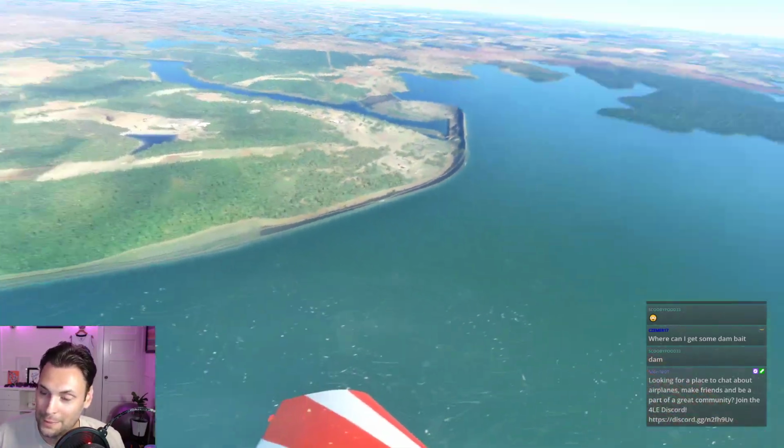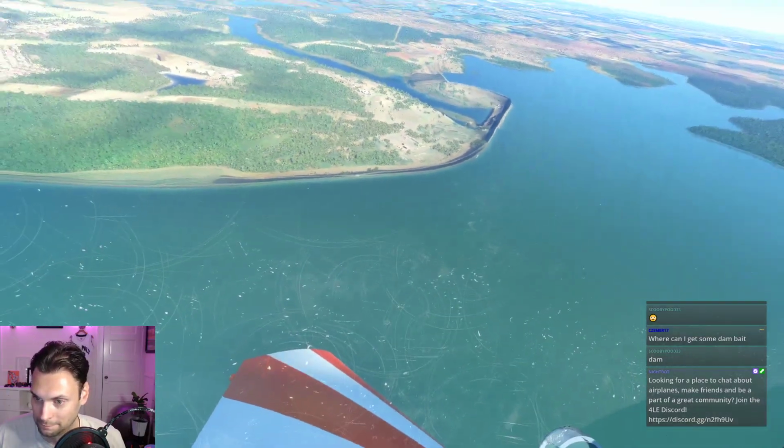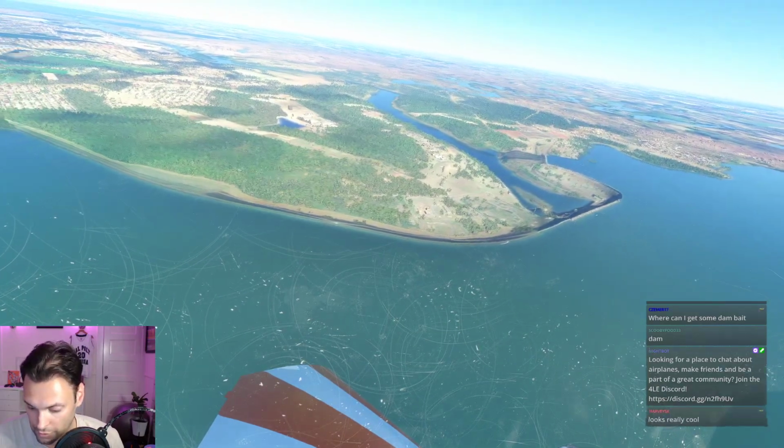I am really happy that is not a janky blob. I mean, it's a janky blob, but it's... ForeFlight, you are done. No, you're not done, because I kind of need you.